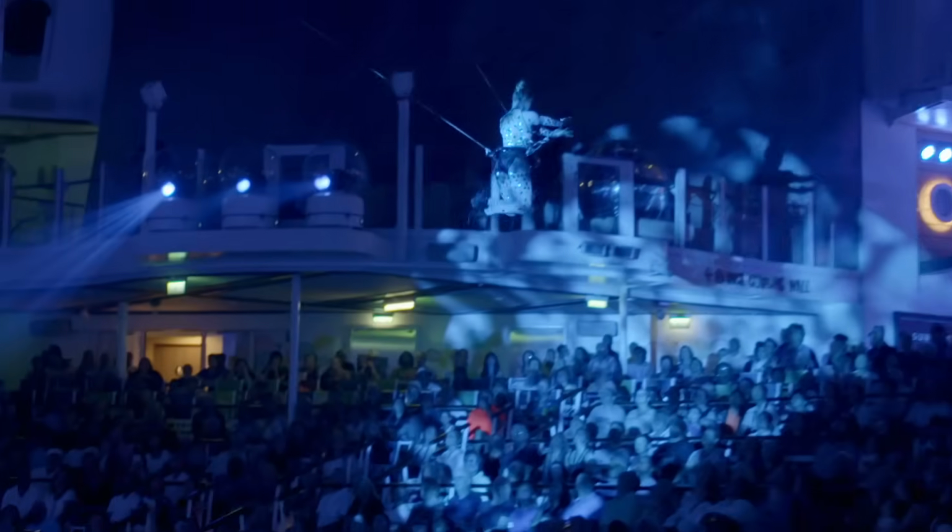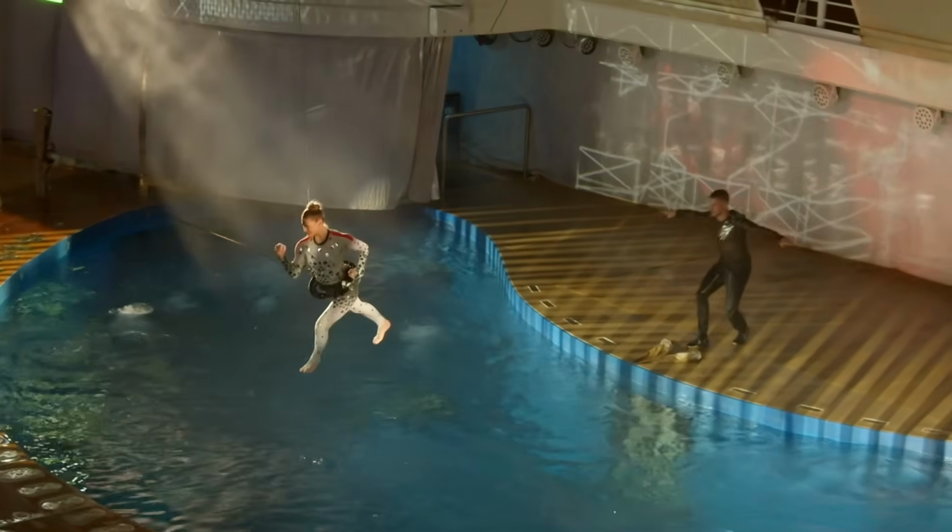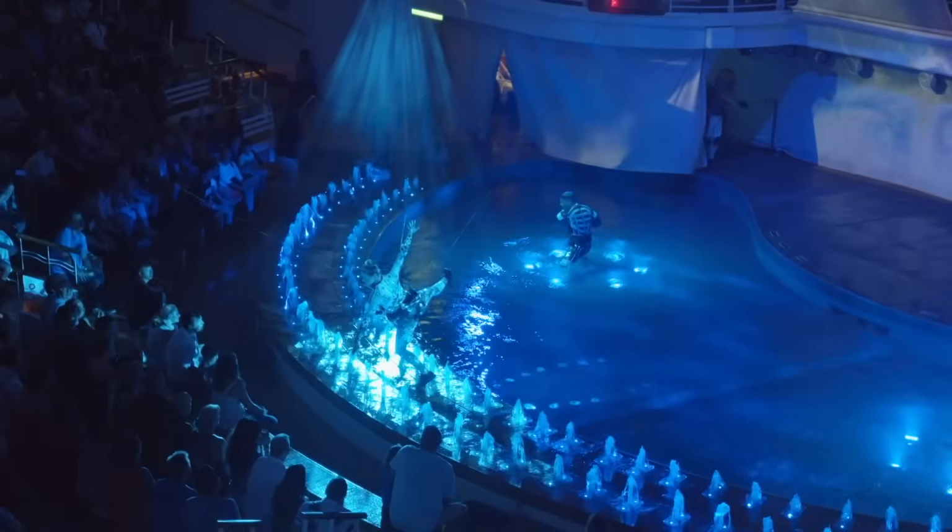Maz's performance culminates with the most difficult move to master. The bullet is one of the hardest tricks to conquer. It is so difficult. It takes time, it takes practice. Here we go. Yes, Maz.